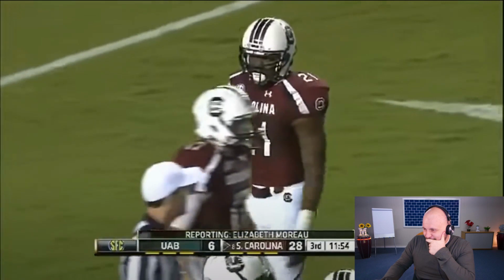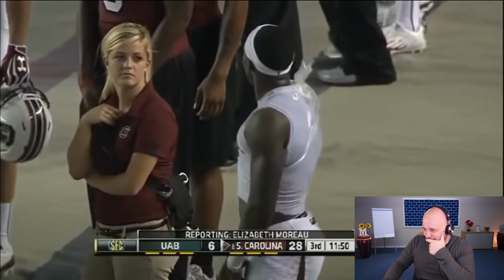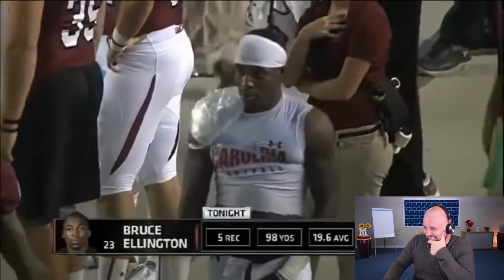Right shoulder sprain. I walked by him just now. He has ice on it. That's all the training staff could give me. I'll definitely keep you posted. Bruce Ellington, though, is such an incredible athlete. This is the 2nd straight year he will be a 2-sport athlete.